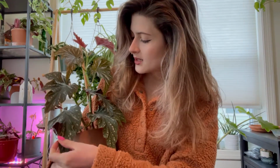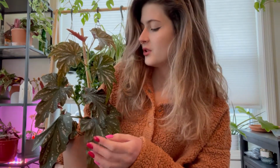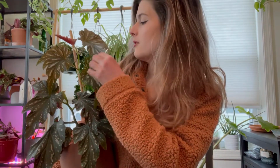Begonias are just so easy for me to take care of for some reason. They always do really well when I propagate them. It has some really large leaves too, which are very pretty. They're not really that crispy either, which is usually an issue. A very common issue with begonias is that they just kind of get crispy at the end because they do like higher humidity, and it is the winter. But this one is looking very healthy.